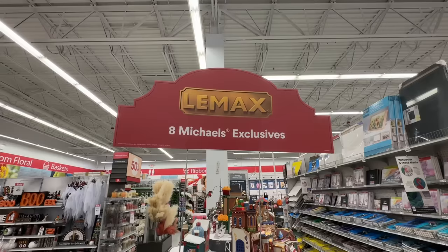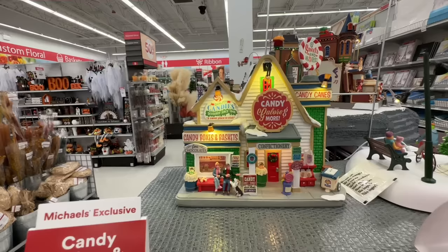Well, it looks like they have everything set up in here. Michael's has 8 exclusives this year from Lemax. Let's just start off with this one. This is an exclusive for $100. Candy galore and more. I like that one. It's pretty, isn't it? It is.